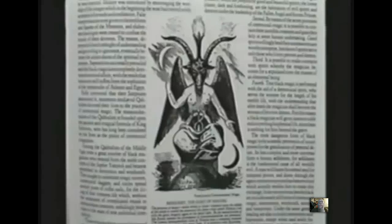Here is a drawing of the goat of Mendes, who is also known as Baphomet. This is found on page CI of Hall's book. This is the back cover of a book written by Aleister Crowley. Notice the symbol to the left of the word Baphomet. That's known as the Sigil of Baphomet.